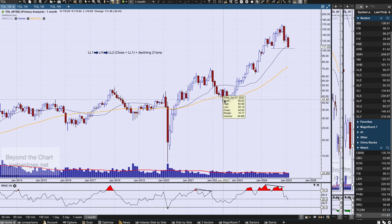Okay, so here is the first low. Here's LL1. Well, then we never got a lower high. It just kept pushing to the upside. So nothing happened here, no setup at all. And now here we are again. Here's a low that occurred July of 24. Okay, and now we're approaching, looking to see if we'll break down below that low, just like in the others right now. We got pretty strong divergence associated with it.